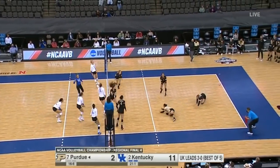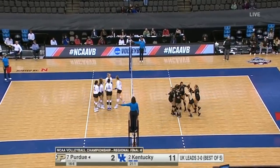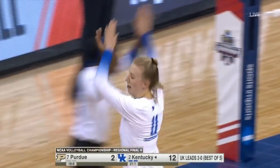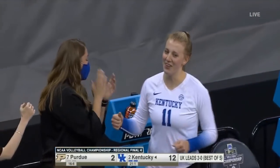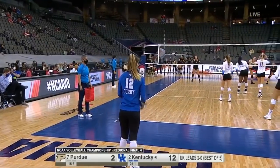Right in the lap to Curry. Easy side out. Does Purdue need to change? What do they need to change to try to get back in this? Well, they're going to continue to have to serve tough, and I know they're moving the ball around.